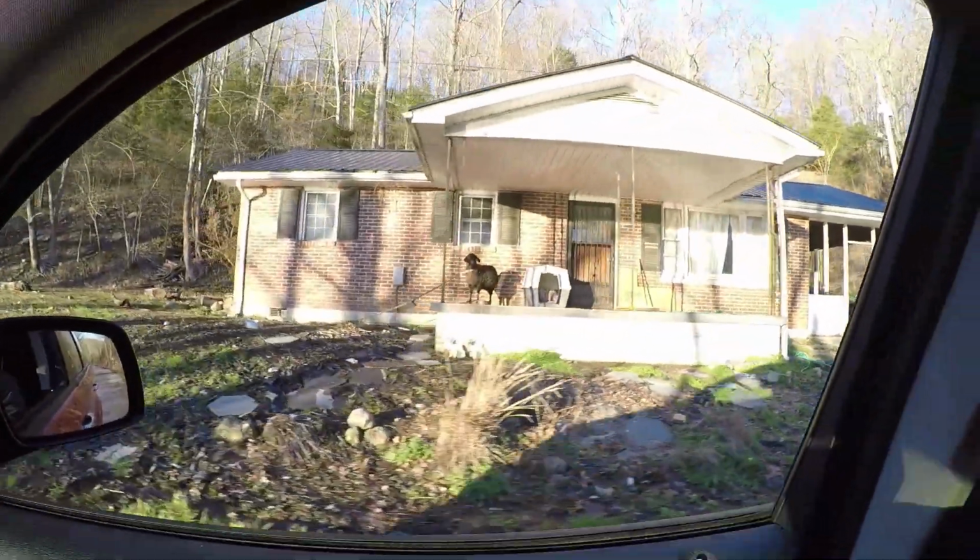It's a really hard process to figure out, but I gotta show you guys this right here. I hope they don't mind me videoing this, but check out this goat. A goat for a guard dog, I guess. Only in Kentucky. What can you say?